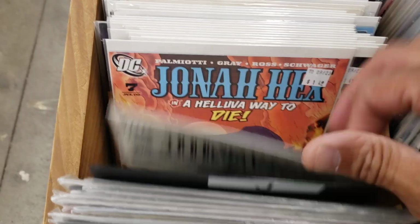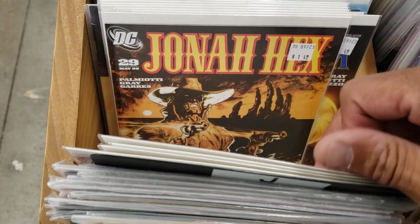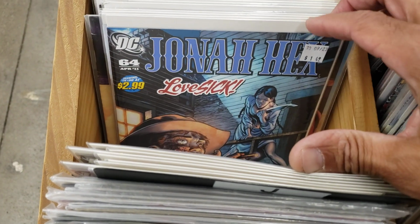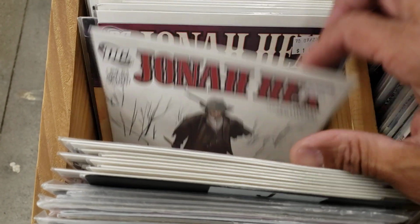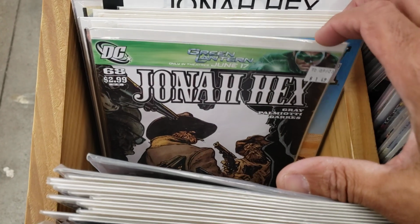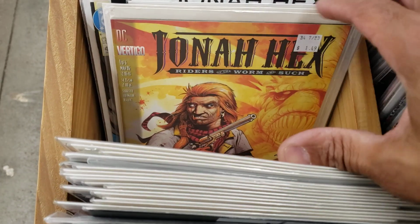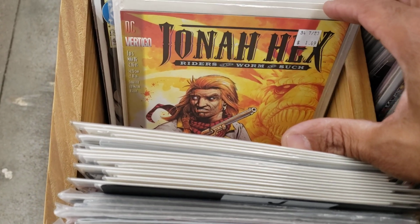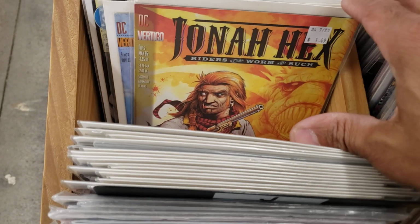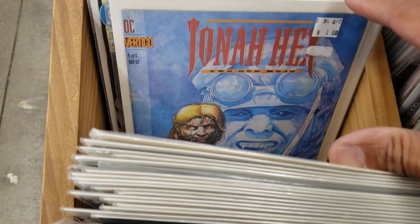Jonah Hex. They had a whole bunch more in here earlier. I think people have picked through it. They had some early stuff. It was almost like a whole run of his books. Journey into Mystery in Canada. I like the title, how they write his name. Let's see. Riders of the Worm and such. Okay.